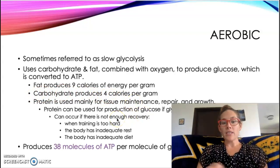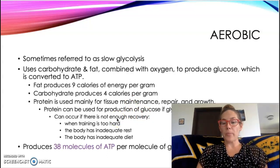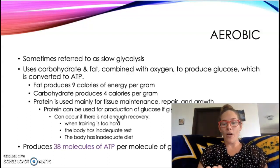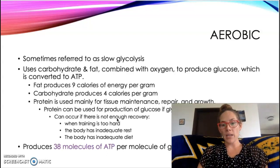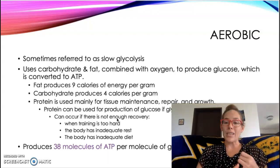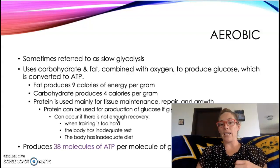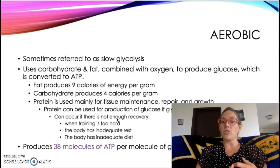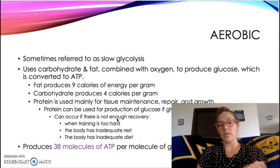Now, this is why ketogenesis got so popular, because we can use protein if our glucose stores get really low. And so typically we see this happening when an athlete doesn't have enough recovery. So if training's too hard, if the body's not getting adequate rest, or if their diet doesn't contain enough carbohydrates or fats, then we do see protein being used some.